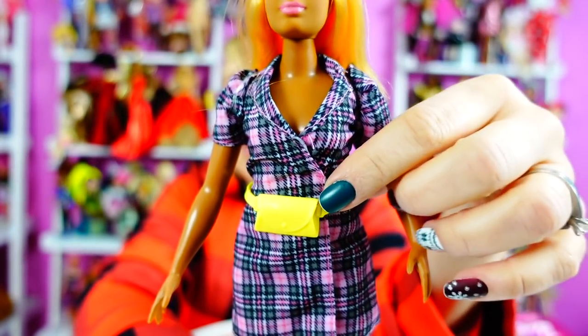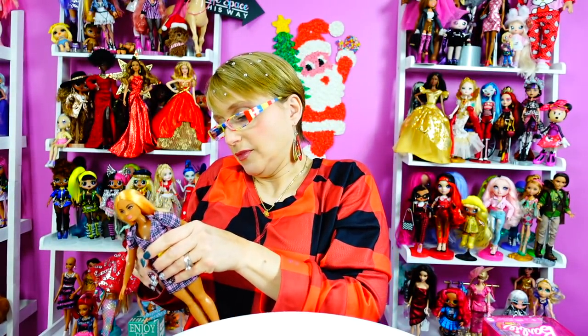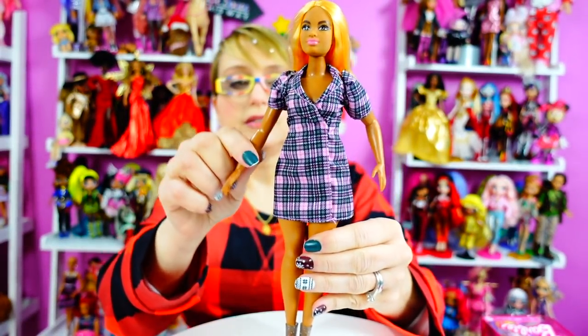I'm totally not keeping a yellow fanny pack on her. Girl is not wearing a yellow fanny pack with this outfit. I don't know who thought that was a good idea. Okay, now it's better. Now it's better.